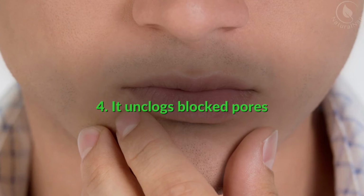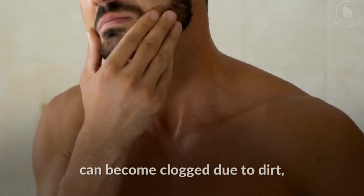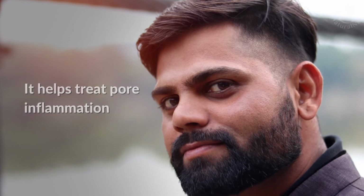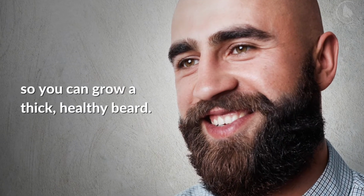4. It unclogs blocked pores. Pores on the skin under your beard can become clogged due to dirt, and tea tree oil can gently unclog them. It helps treat pore inflammation and helps weed out ingrown hair follicles, so you can grow a thick, healthy beard.